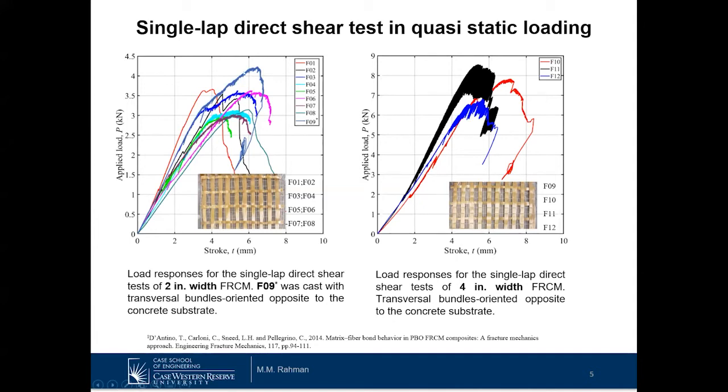As you can see clearly, F09, which is this line, clearly performed better. Part of the reason it could happen is because for F09, the longitudinal fibers almost had an uninterrupted bond between the fibers and the matrix, and that could result in a better performance. We followed the same orientation of the fibers for the next 3 specimens with FRCM width of 4 inch, and we noticed the load responses. The load responses show that this time the load carrying capacity is almost twice that of the previous 2 inch specimens, which makes sense, and which also proves the previous studies by the corresponding authors that there is no width effect.